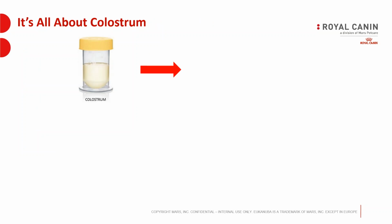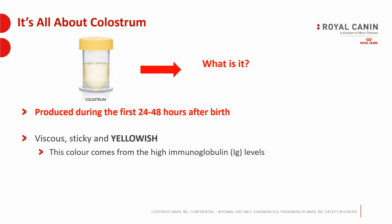You're all familiar with colostrum, so immediately after birth, neonates enter a non-sterile environment. At the same time, nutrients are no longer supplied by the placenta and energy requirements are really high. Infectious diseases are recognized as the most frequent cause of neonatal mortality in kittens. Immunity and energy are closely linked in neonates, and those suffering from hypothermia or hypoglycemia are predisposed to septicemia. Both immunity and energy are supplied to neonates via a very specific mammary secretion, colostrum.